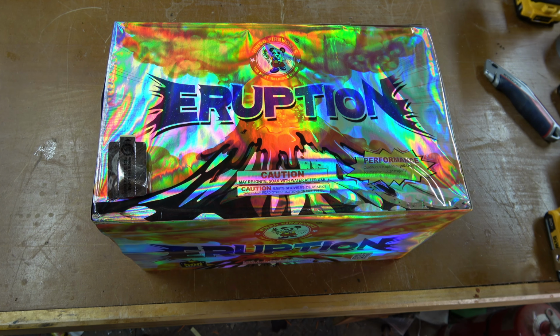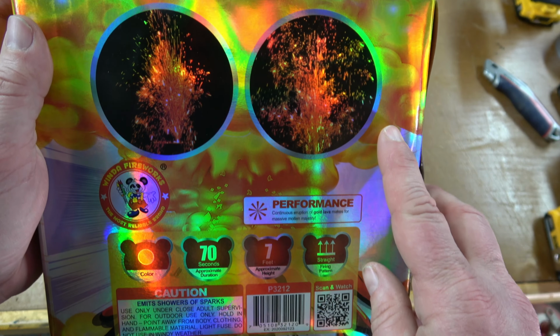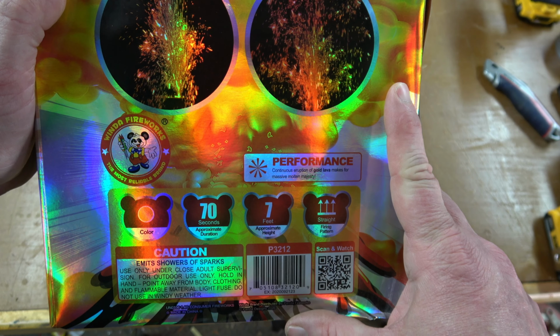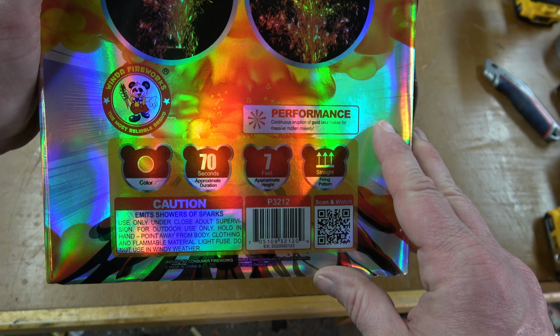I've wanted to do this fountain for a while. This is a huge 500 gram fountain by Winda Fireworks. And if we look at that performance on it, it is all that beautiful gold willow coming down. Performance is continuous eruptions of gold lava makes for massive molten majesty.